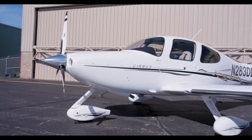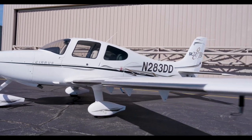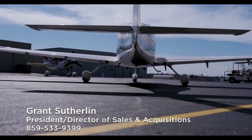So this is a very well-equipped SR22. It has active traffic, XM weather, and also WX500 Stormscope. This airplane is competitively priced. Give me a call.